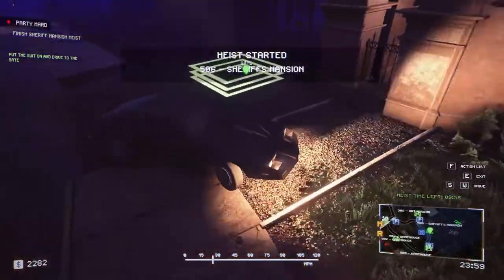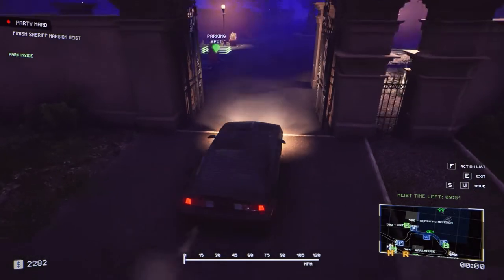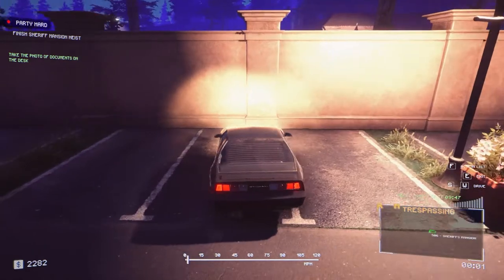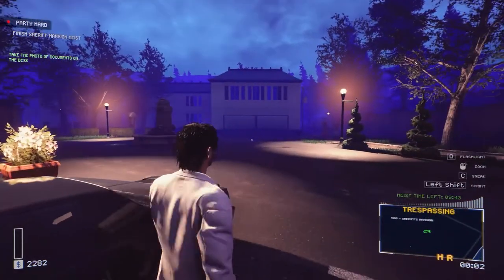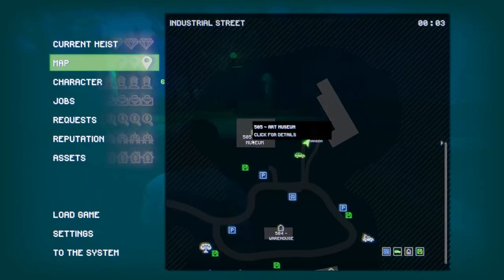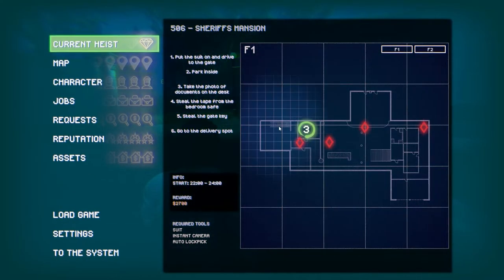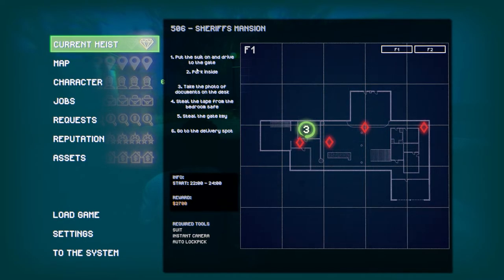Okay. It's time to drive to the gate. I have now driven to the gate. Ooh. Park inside. Is this good enough? I assume so. Now where am I going? Okay. I guess we're going up to the mansion, the current heist. We need to... Where's the entrance? What are all these points here? Park inside, take photo of documents on the desk.